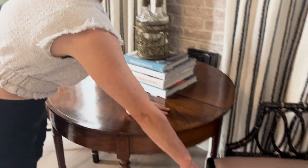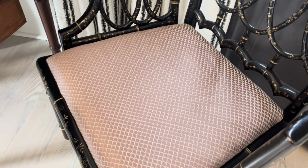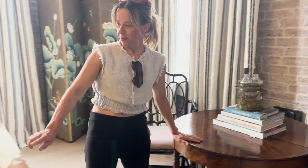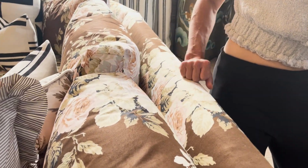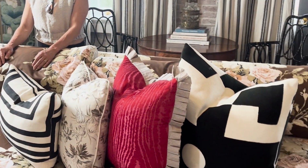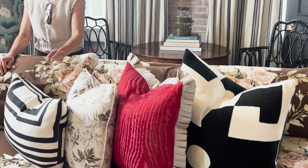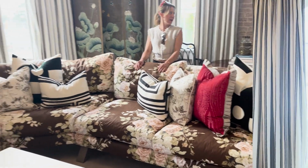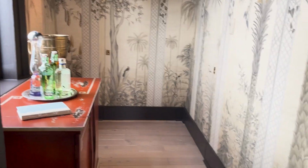And then we reupholstered these chairs in another Pierre Frey silk, kind of a lavendery color, which picks up on the little bit of a lavendery hue in these flowers. And then finally, we decided to go ahead and throw this red color in there. We used another floral. We played off of the geometric, and really just to give it a fun, different kind of vibe.